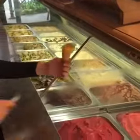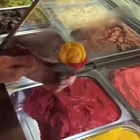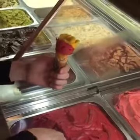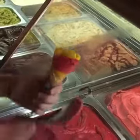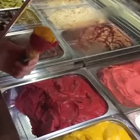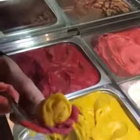Let's get back to Michela. Michela has been working with us since the very beginning of the Amorino experience here in the USA. Michela, right now, is preparing our very famous flower-shaped cone.